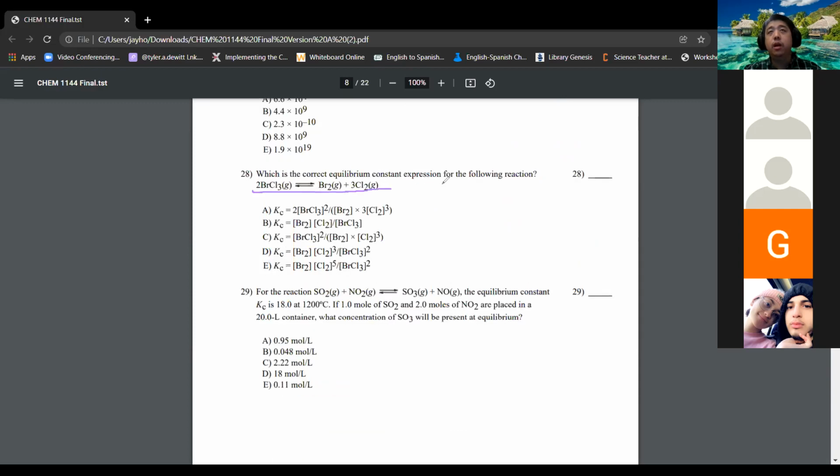Okay, for this one, very straightforward. Products over reactants. You know it's bromine and chlorine on top. You never have the coefficient here. So this is definitely out of the question. If you look carefully, you have to make sure this is balanced. We're gonna assume that this is balanced just because there are coefficients in front. With that said, do you see a number five anywhere here?